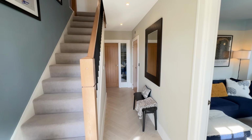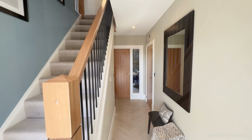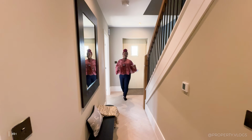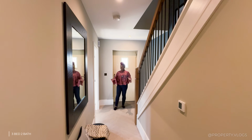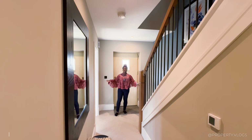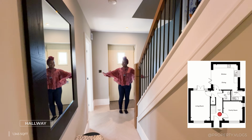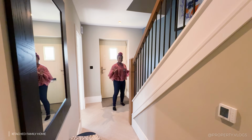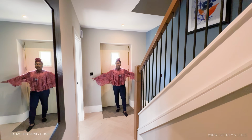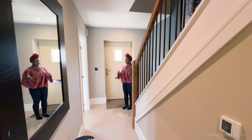Welcome home. Come inside. Right, so we are in the hallway of this home. As you can see, it's more of a traditional layout. We've got our staircase on that side and we've got our rooms leading off this hallway. In terms of width, it's not narrow by any means. I can't even reach either side. It's just enough, just what you need, and spacious enough as a hallway for a traditional floor plan. And you'll see more of what I'm talking about later.